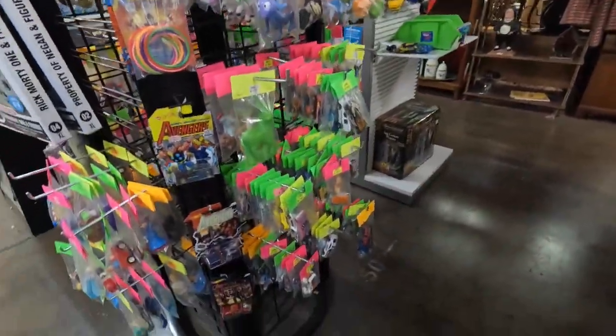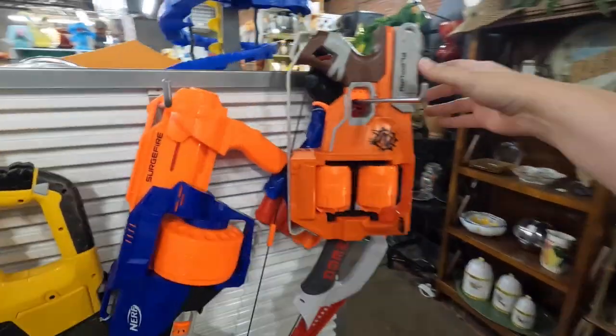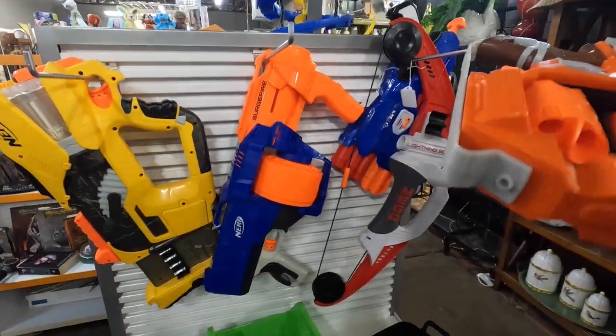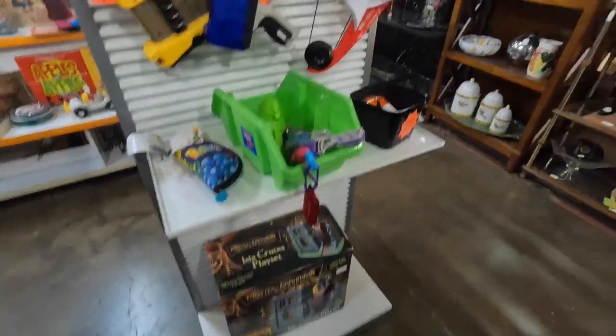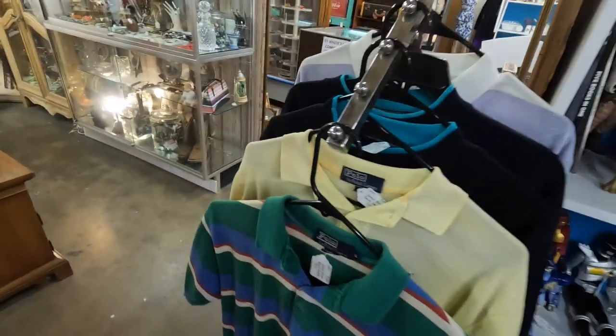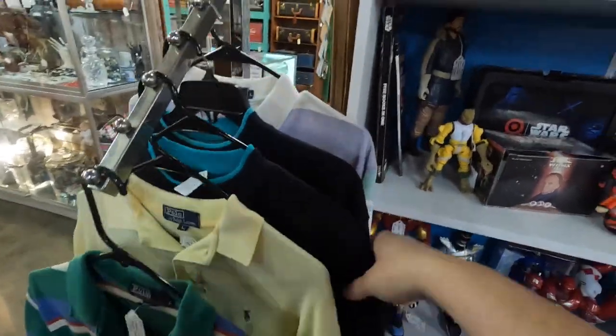There's some more, lots of Hot Wheels, things like that. And then I've got a few Nerf guns left. This side of this rack was filled with Nerf guns at one time, and so I've slowly sold them off. I've got a few vintage shirts. These are vintage polos. They are single stitch. A couple of t-shirts, single stitch also.